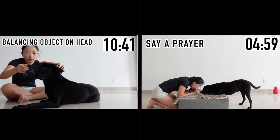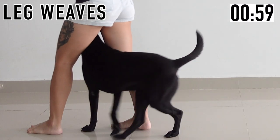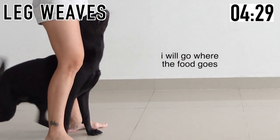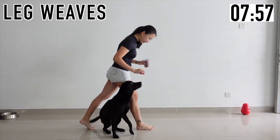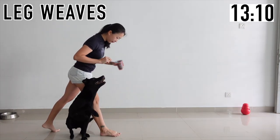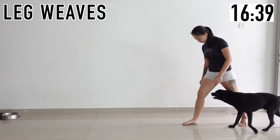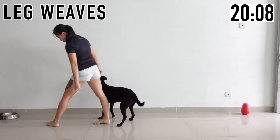There are only two tricks which he needed a little bit more time, the first one being leg weaves. For this, he is just way too good at the under trick and he just wouldn't get out between my legs. So we had to do a little bit of adjustments. Every time after he weaved between my legs, I would make him sit and stay on the same spot. Then I would take another step before letting him do his leg weaves again. And he successfully learned this trick in 20 minutes.